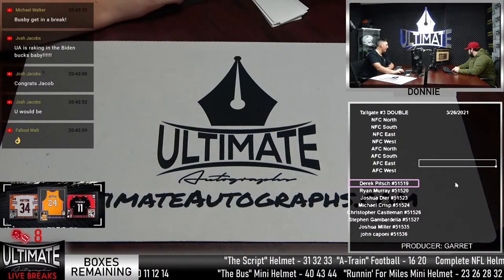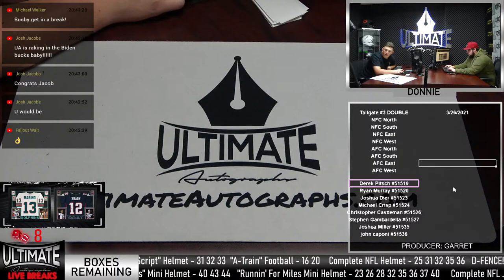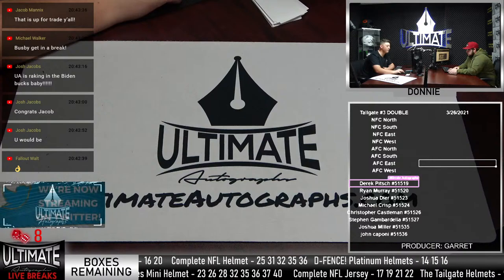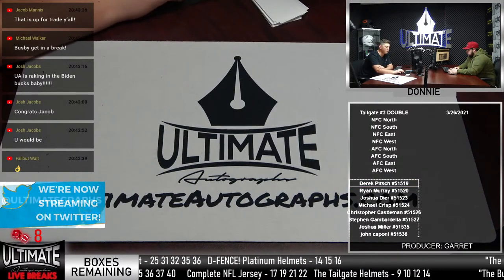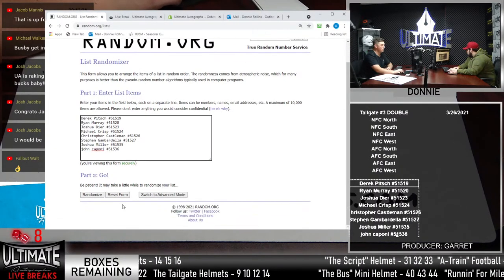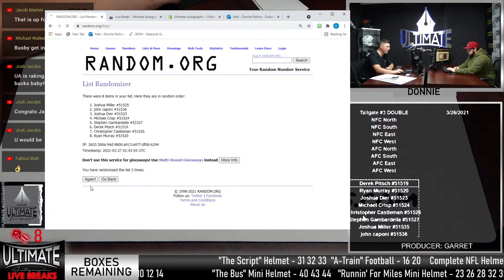Here we go. We got tailgate number 3, a double box break. We got 4 boxes left in here. We got 9, 10, 12, and 14. Jacob will accept trades for the Cincinnati Bengals, Ohio State, things like that. Here we go. Double box break for the college tailgate series.